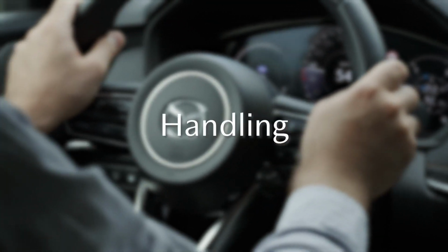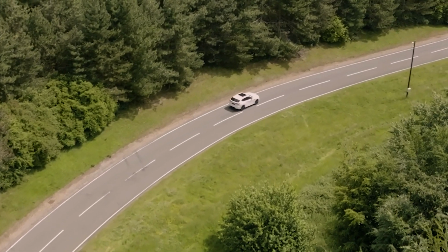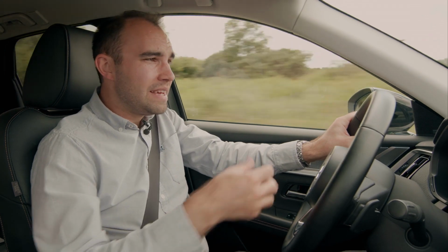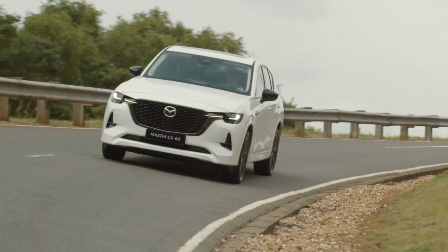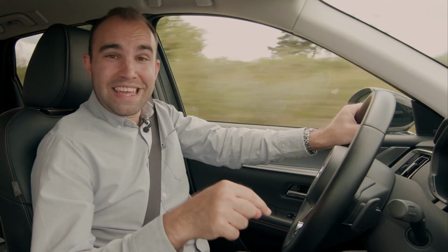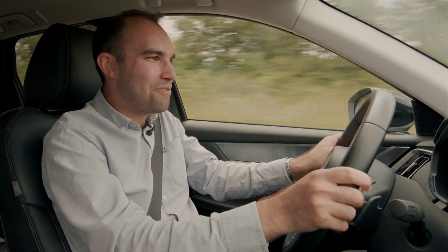Now, the CX-60 might be Mazda's largest SUV, but Mazda hasn't forgotten that this is a Mazda at heart, so it's very fun to drive. The steering, for example, is nice and light, nice and accurate as well. It gives you a huge amount of confidence when you're throwing this car around on country roads. And speaking of that, the chassis itself just makes the car feel so enthusiastic and so adjustable to drive.